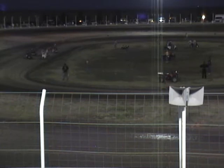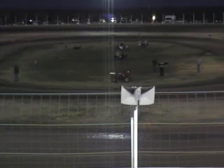Outside front row, that's Braden Maddox in the 44X car. Tanner Johnson behind him, as the corner worker tries to get the cars in the correct order. 49 car being ushered up into the outside of the second row. That's Zach Moore. Now we're ready.